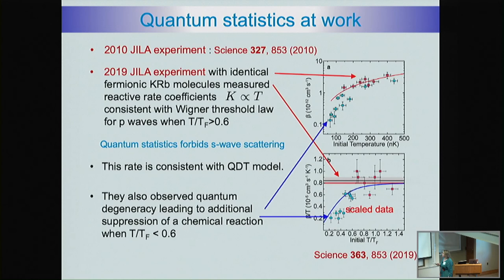They measured reaction rate coefficients and they are apparently proportional to temperature, which is predicted by the Wigner threshold law for P-wave collisions. This behavior, shown here by red markers, corresponds pretty well to predictions of quantum defect theory. Even more, quantum statistics play a role when they decrease temperature further and increase density of molecules. These blue markers show that the reaction is even more suppressed in these conditions.